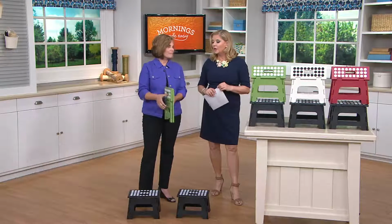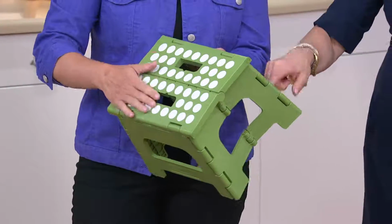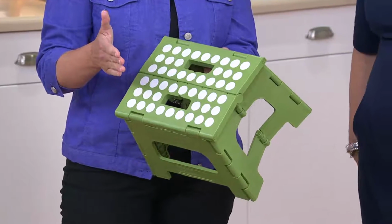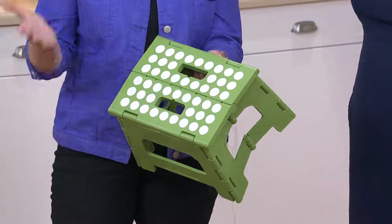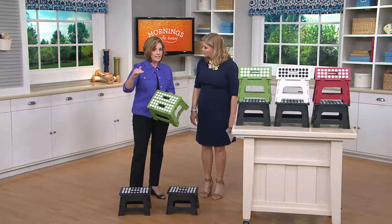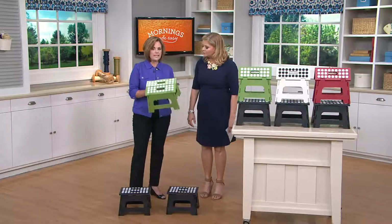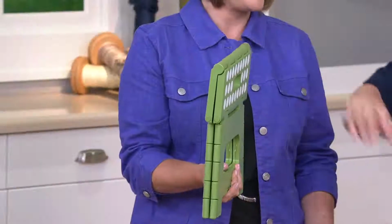Instead of standing on what you should not be standing on to water your hanging plants or get to the top shelf, you need the step stool. Yeah, this is definitely a staple in my house. And what's neat is every set comes with a black one. It will allow you to get an 8-inch lift safely. It will hold up to 300 pounds, but it folds down to 1.25 inches. So this is going to tuck anywhere.